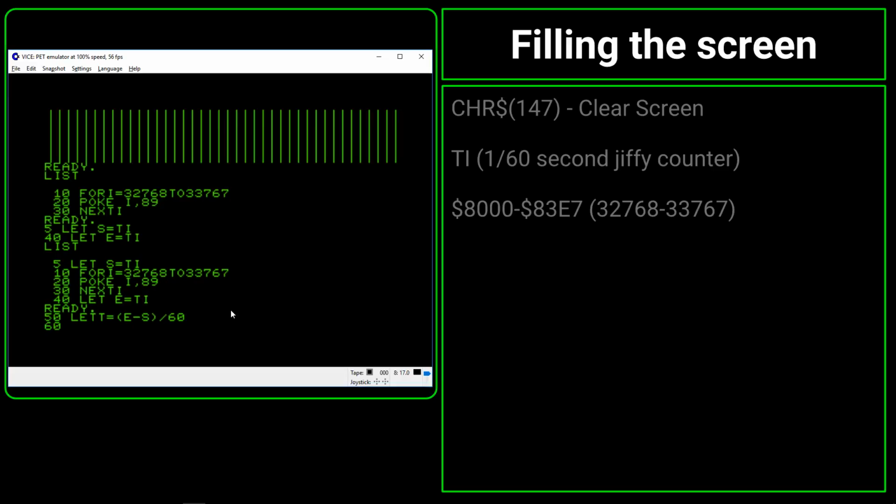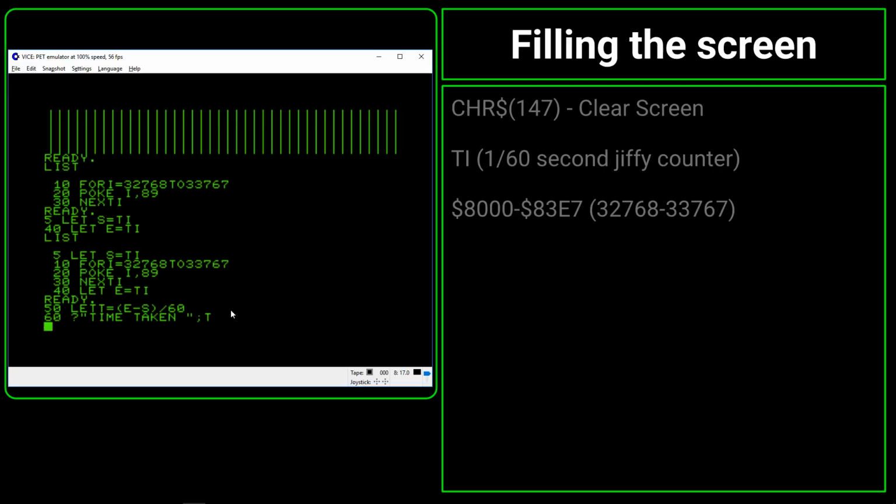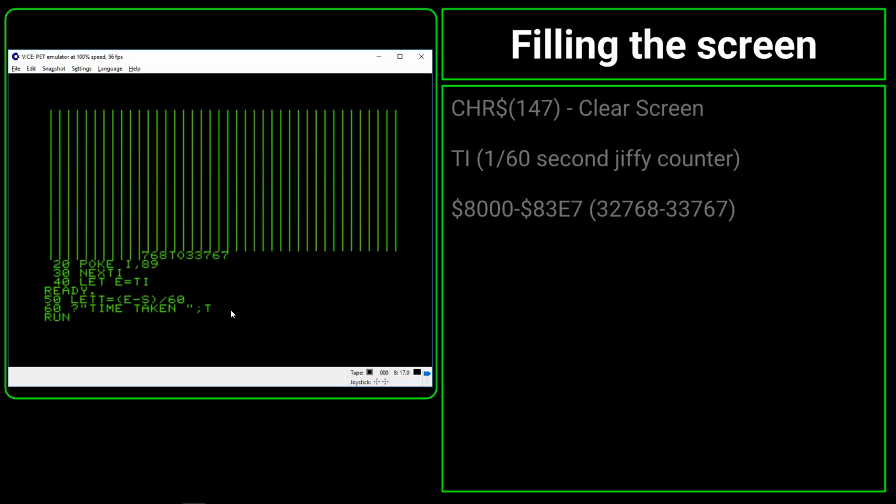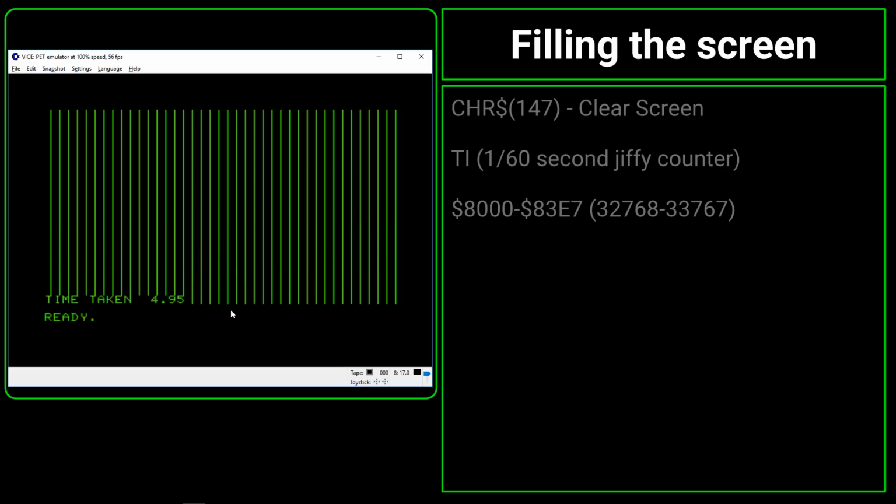And then print time taken, I believe it's a semicolon I need here, and then D. So, as it fills the screen, about roughly 5 seconds to fill a screen.